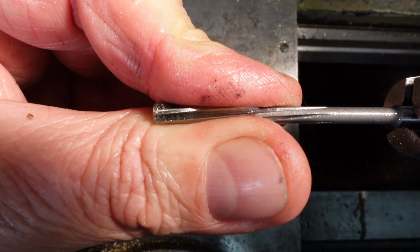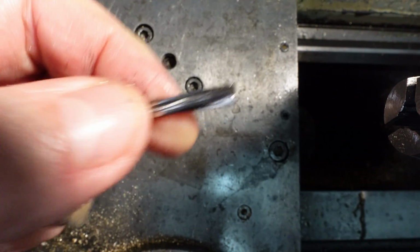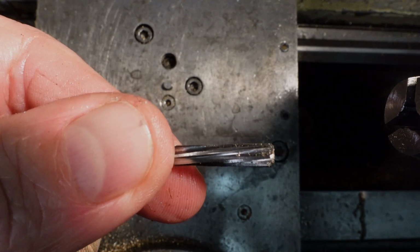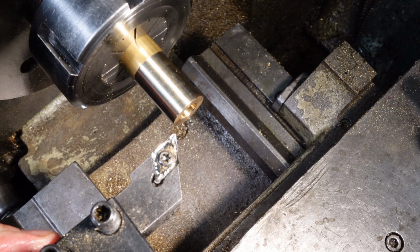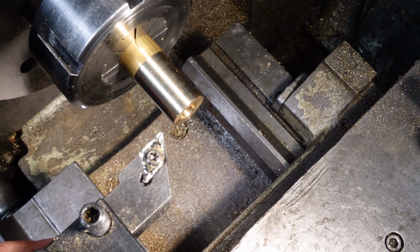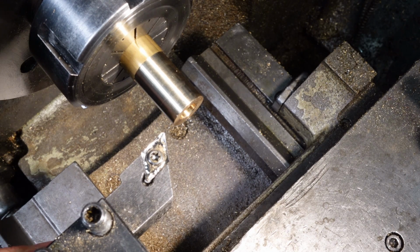Now the bore's reamed, that's the last of the internal features complete. So I'll cut the outside to the finished diameter and cut the step. This is a high rake polished carbide insert for aluminium with a 0.8mm tip radius. It makes a really good finish on brass, he said with ominous foreboding.